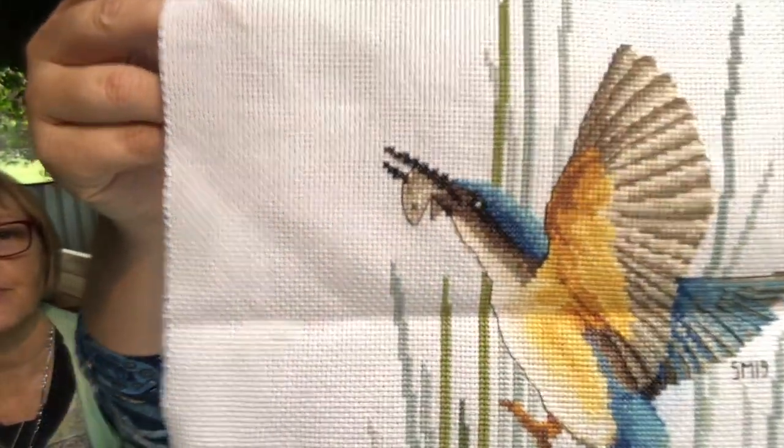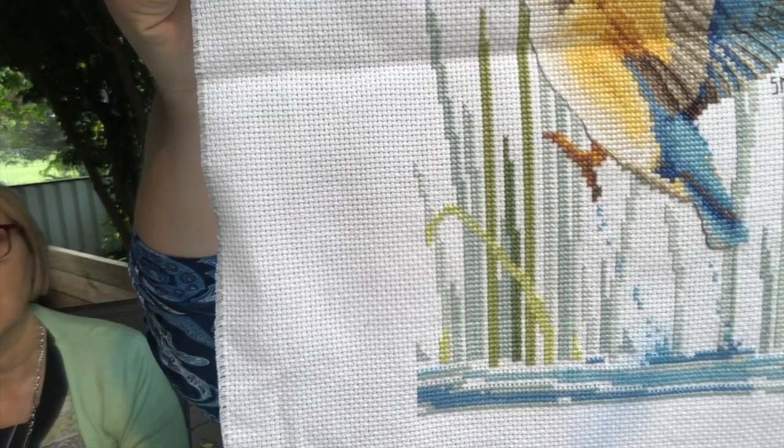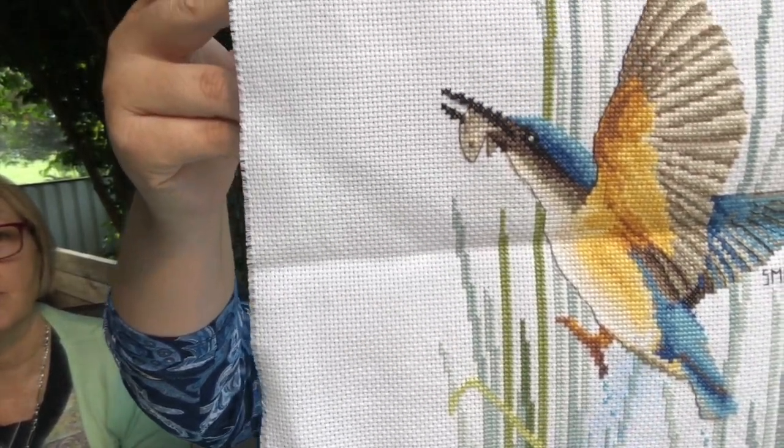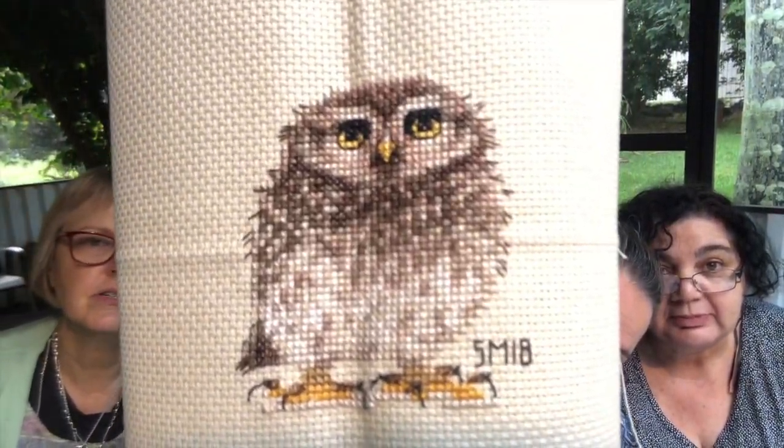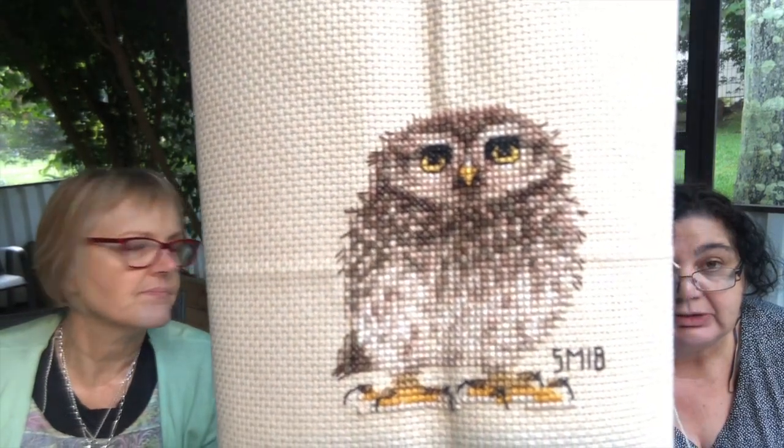That's the Country Threads Kingfisher, which I actually like doing. It was quite pleasant actually. And this is a little baby owl, from the English one that you were looking at. The Fido Stitch. It's a little baby owl. Look at how cute he is. He is gorgeous. Lovely, isn't it?